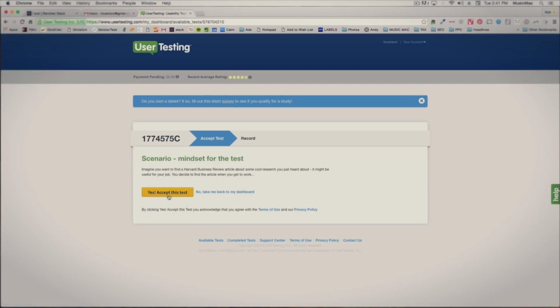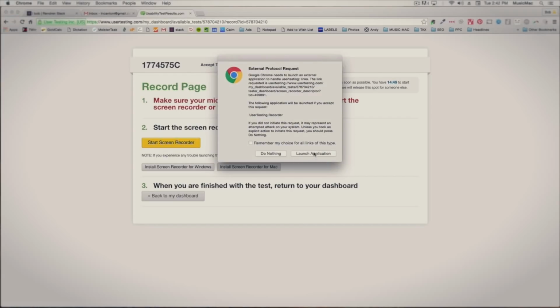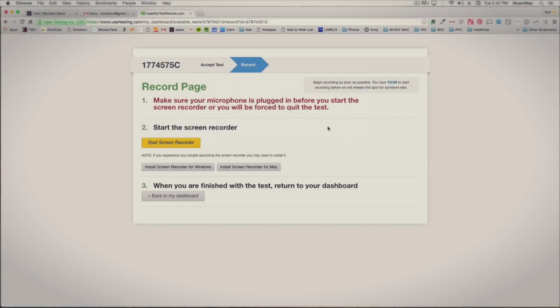So it gives you a scenario, a mindset that they want you to get into for the test. And you want to read this, just make sure you get this in your head, an idea of what mindset you're going to be in for the next 15 or 20 minutes. Then you hit accept test, and this is where it gives you all the steps for making sure you're recording. You want to make sure your microphone is plugged in. You're going to start the screen recorder. Get through all those prompts.